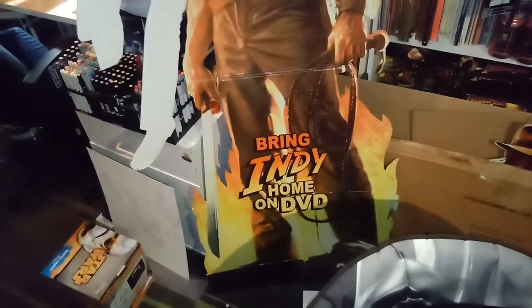And down here, I'll eventually get down to seeing, as you can see, some Raiders posters. So a bunch of Raiders, Indiana Jones. I'll pull them out and show them on the next show. And then of course my Indiana Jones stand-up from Temple of Doom. The video's the first time on DVD, I think it was. Yeah, Bring Home Indy on DVD. And then Indiana Jones from a cereal, I think. And then of course the Burger King Indiana Jones.